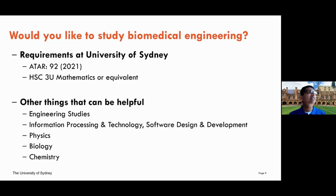So at the University of Sydney, I think the 2021 ATAR was 92, and the requirement was HSC 3-unit mathematics or equivalent. Now, mathematics is really important to engineering because we do a lot of modeling, understanding how cells behave. We can do a lot of those things with mathematical modeling. So mathematics is really important.